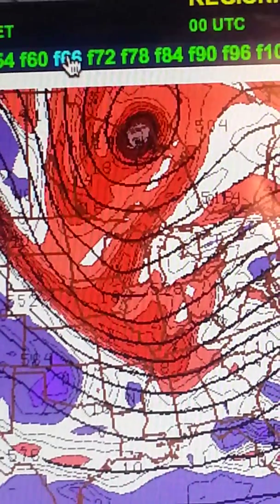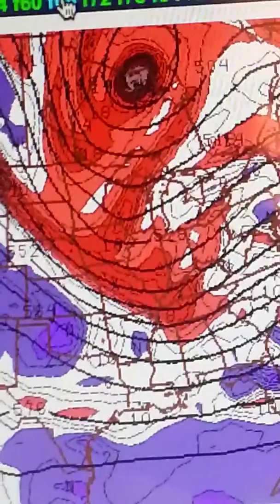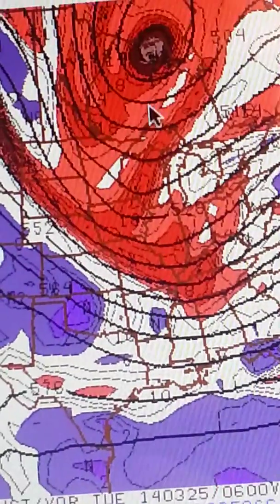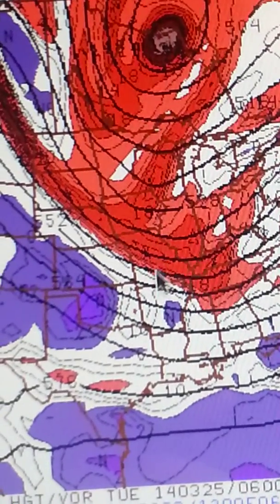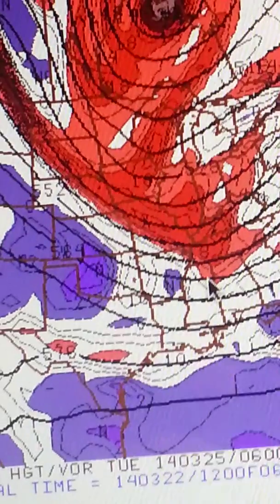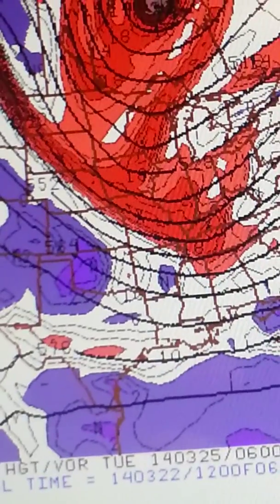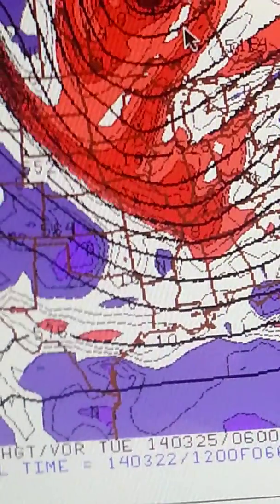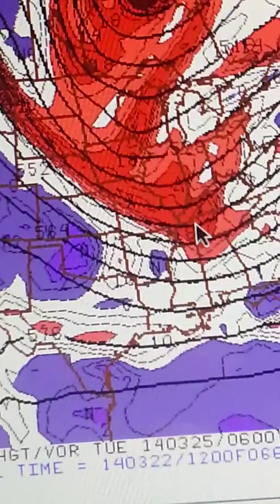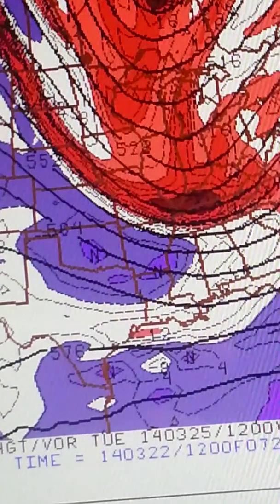So if you continue to move east with this, those two pieces of energy combine, this piece and this piece, they combine now. And what you want to look for at this point is you want to look for this trough to become neutral to negatively tilted. When it becomes tilted that way, that's going to start to push the storm up the coast, right? So the quicker it becomes negatively tilted, the better chance there is of having a big snowstorm. So let's keep going here.